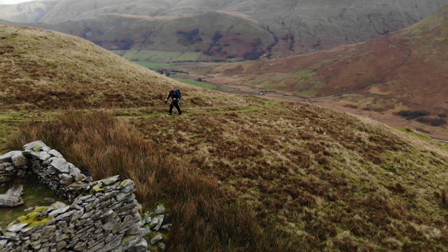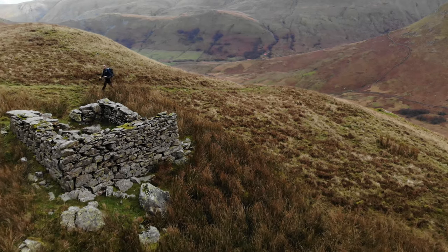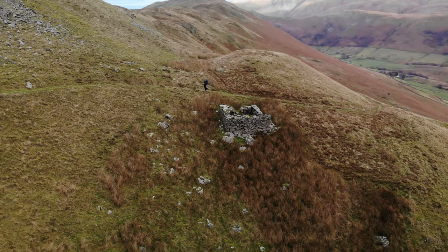As the route approaches the ridge of Beda Fell, the path skirts around a small ruined building or sheepfold. Although marked on the OS map, no documents exist explaining its history.